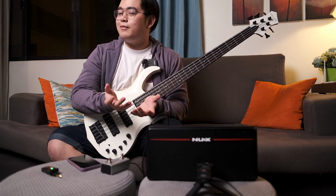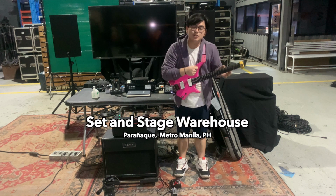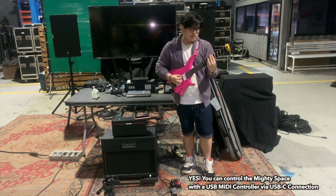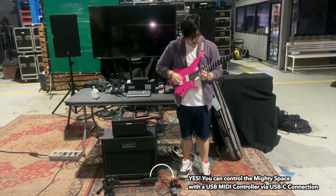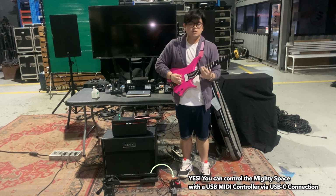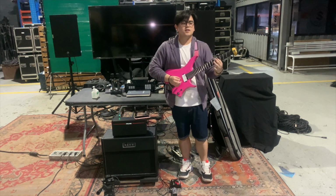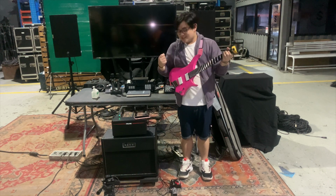Okay, now we need a speaker cab and somewhere we can play this baby loud. Oh, I know. Alright, we're at the second stage warehouse where I can crank this up really, really loud. And yeah, alright, let's go. Let's check out some tones on this one.